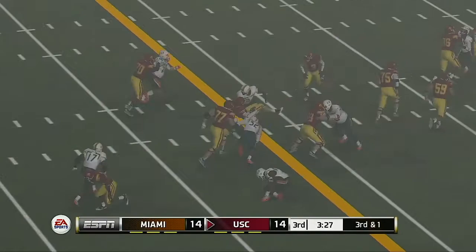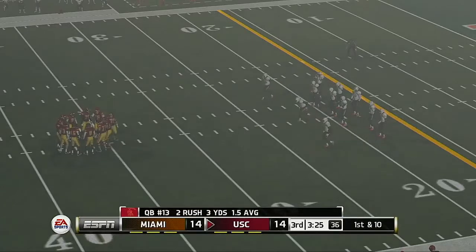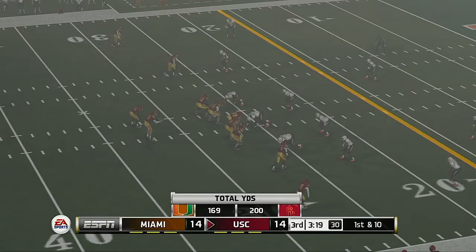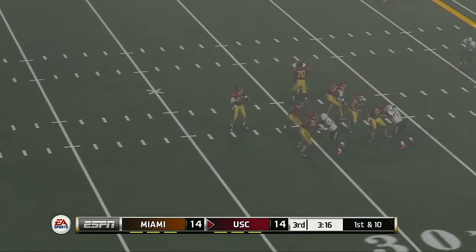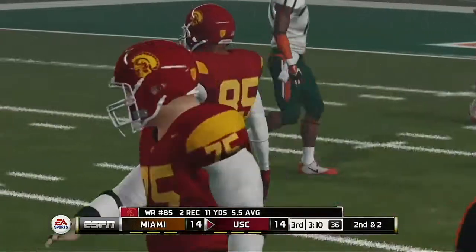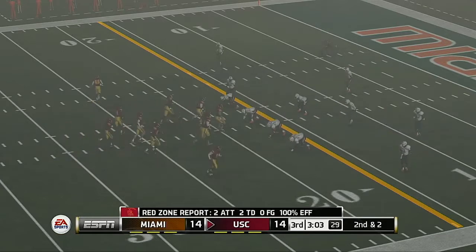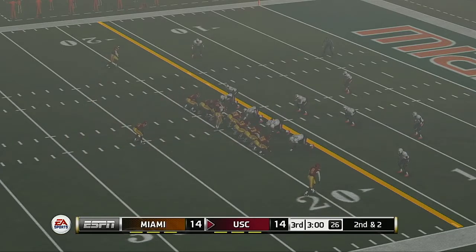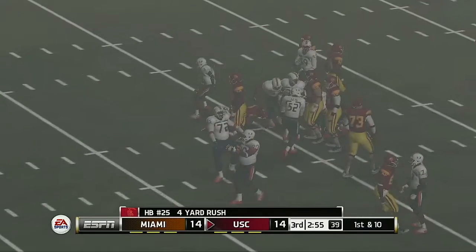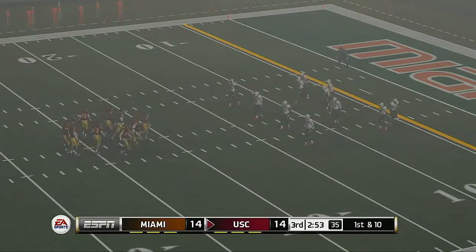He's scrambling. And he's tackled at the 26. First down, 10 to go. Ball on the 26. There's a strike complete. He's down. This is the ninth play of this drive. Pickup. First and 10. Ball on the 15.